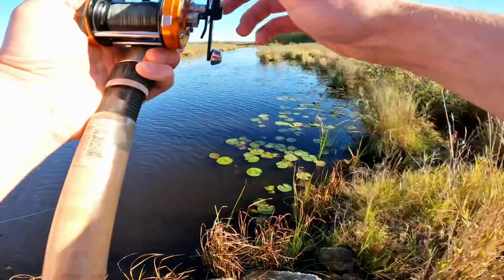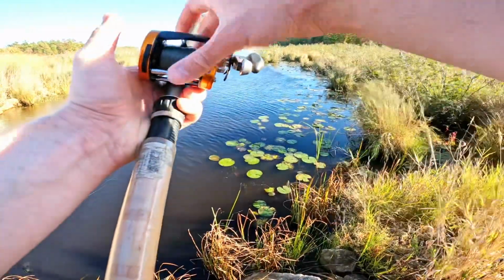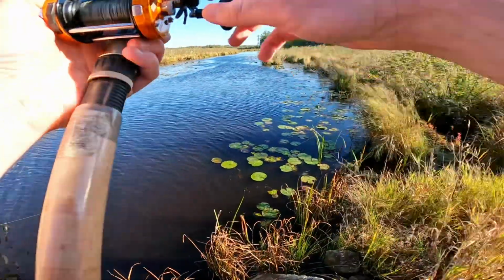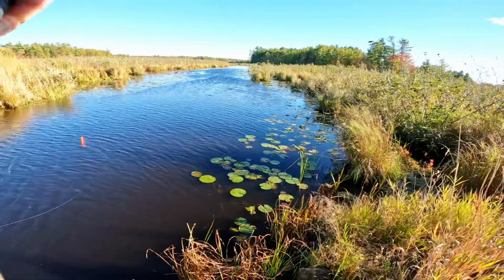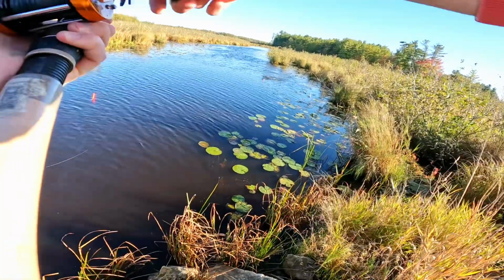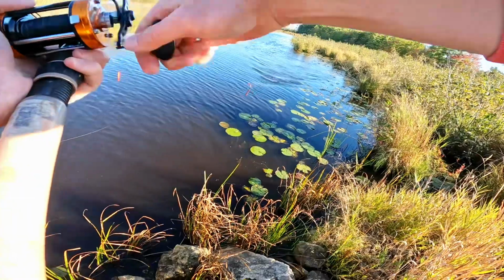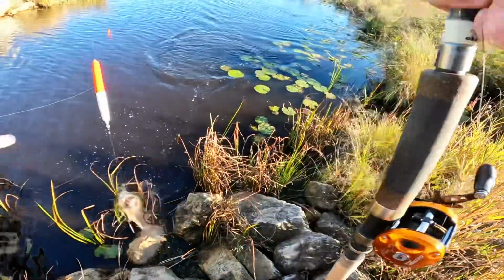Oh, that was definitely one. He's moving. There he goes. That's a fish. Let's see if we can get this one. Got him. Little guy. Well, not really all that little. That's not a bad bass.